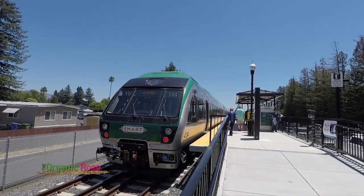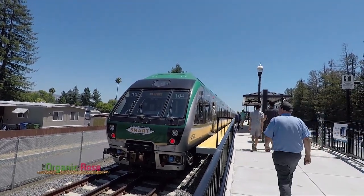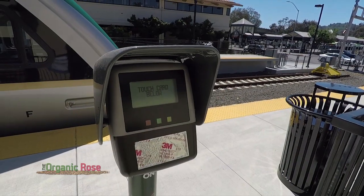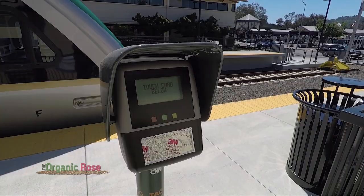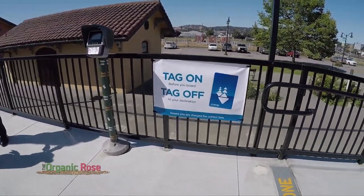What's the individual fare? I want to go on the train for one ride. What does it cost? It really depends on where you start and where you want to go. It's a zone-based fare system. Okay. So it depends on the number of zones that you travel in. But it's all Clipper, so it's very easy. You just tag on and then tag off when you leave the train.